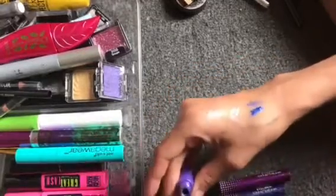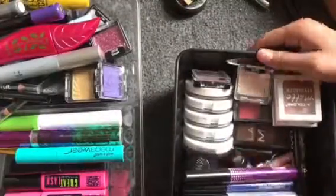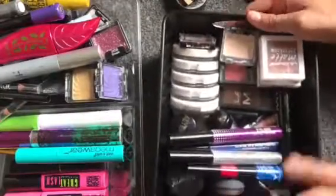This purple one I'm going to get rid of. Not much comes out of it. So I'm going to keep those, and I'm going to put them in here as well. I'm gonna organize this later, but yeah.